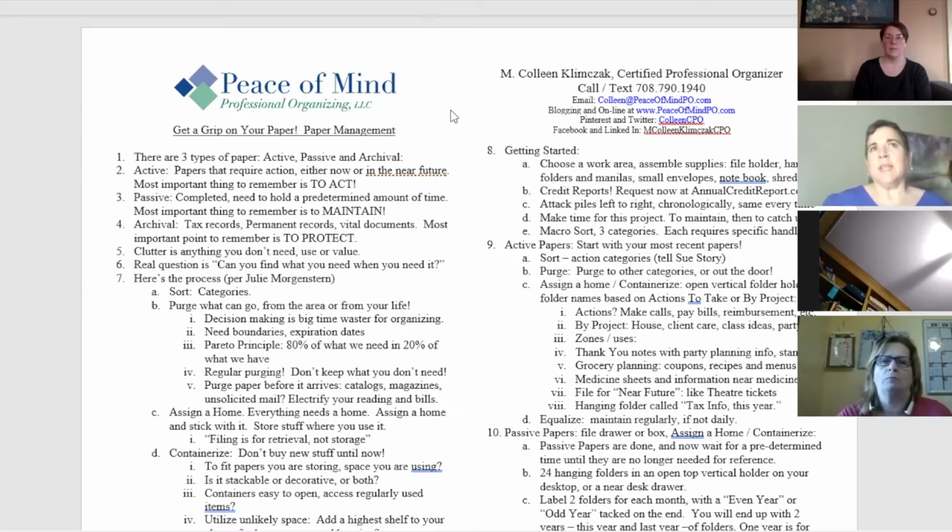So the active papers are things that require an action from us, okay? So either an action right now or maybe sometime soon in the future, right? So an example of those would be bills to pay. They might be forms to complete and send back to your child's school, or things to take to the doctor's office with you. It might be a birthday card that you need to send out that you bought this week, but it's not going out until next week. Active papers are those things that require a next action from us, okay? There might also be errands to run, coupons, things to purchase, things to return, that kind of stuff. Those might all end up in active papers, okay?